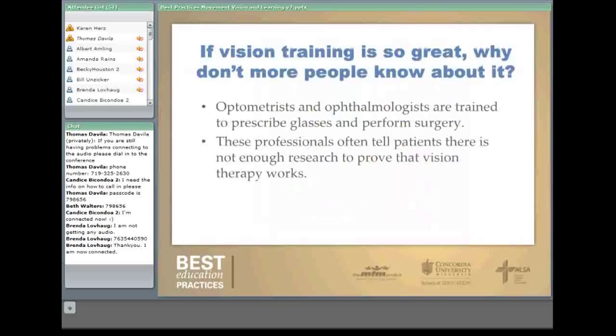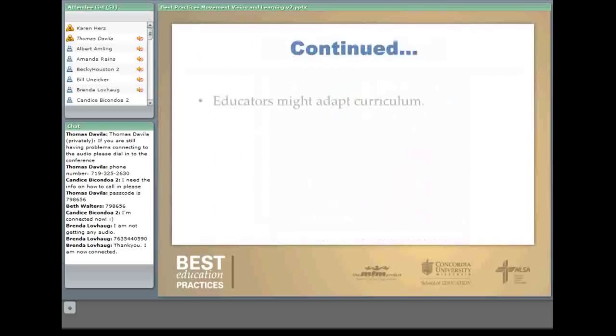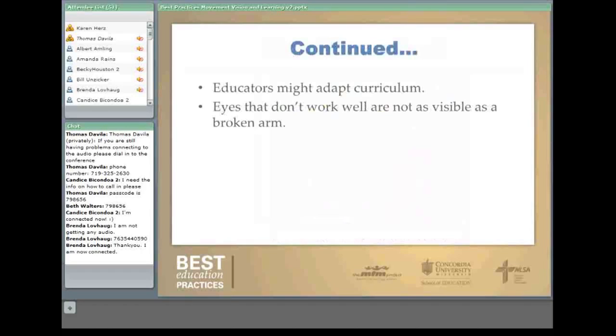We as educators might think the student has a learning disability, and we adapt the curriculum. And eyes that don't work well, we don't always see that. They're not as visible as arms that are broken or legs that are broken. And lastly, a child may think that everyone sees the way he or she does and doesn't realize there is a vision issue.